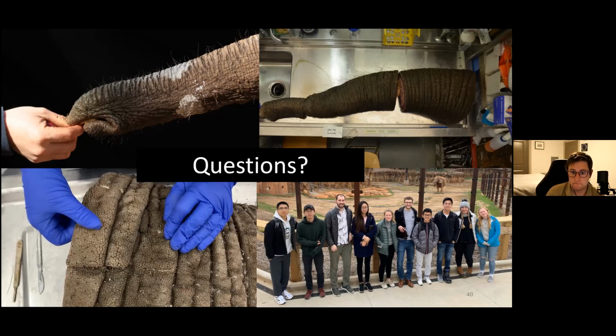When given a local sort of tortilla chip that we have around here, a rice chip, they break them, but they still eat them.